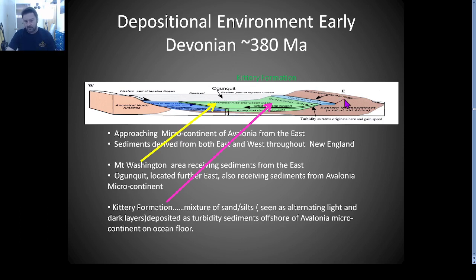It came from an approaching island arc or microcontinent, Avalonia. And we know this because we take certain grains out of this. You can take zircons if you can find them in here. There are some other minerals that you can do this with, but in any case, if you can get geochemistry of the actual grains of sand, you can tell whether or not they are derived from North America or from the Avalonia microcontinent.